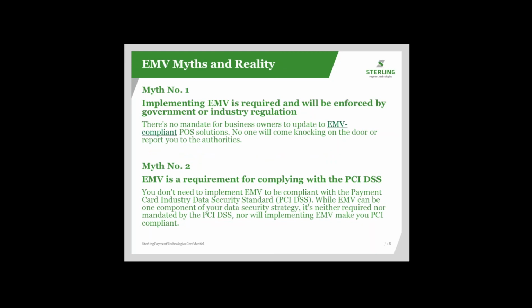Myth number one, implementing EMV is required and will be enforced by a government or industry regulation. There is no EMV police, and folks, EMV is not a law, it's not a mandate. This is a decision that you have to make. It is not a requirement. Now, that being said, if your organization falls into one of those higher risk categories, you probably want to get it in place. But there's no one that's going to be knocking on the door to see if you're compliant. Your clients, if you have face-to-face transactions, will probably be the ones giving you grief if you are not accepting their cards with that chip technology. So keep that in mind. It is not law. It is not a requirement. It is a liability shift.